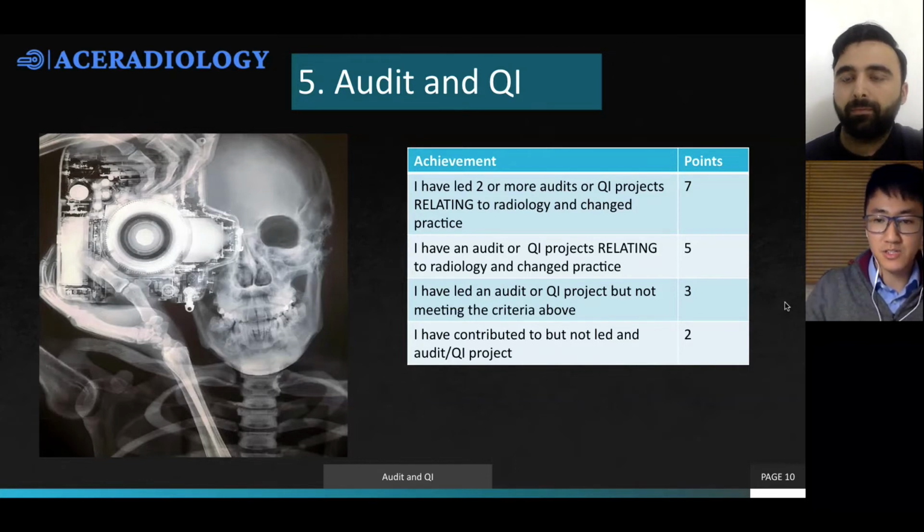And I should also mention that with the scoring system for all of these sections, you only get scored for the highest scoring category, if that makes sense. So if you've done 5 audits related to radiology, or if you've done 2 audits related to radiology, you'd get the same number of points. So make sure you ration your time wisely.